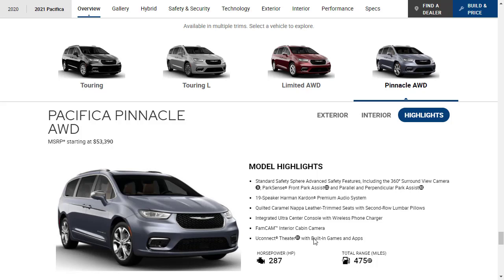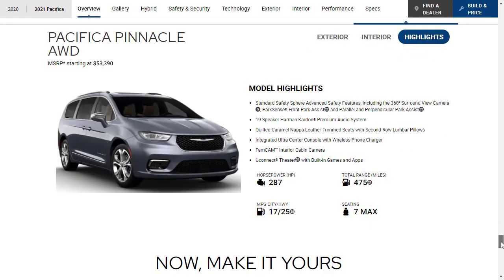You got a 360 surround view camera. You got Park Sense. It can parallel and perpendicular park itself. You got the 19-speaker Harman Kardon. You got the quilted caramel Napa leather seats. Beautiful. You got the integrated Ultra Center console with a wireless phone charger. You got the family camera. And you got Uconnect Theater with built-in games and apps. Like I said, it's $53,390.